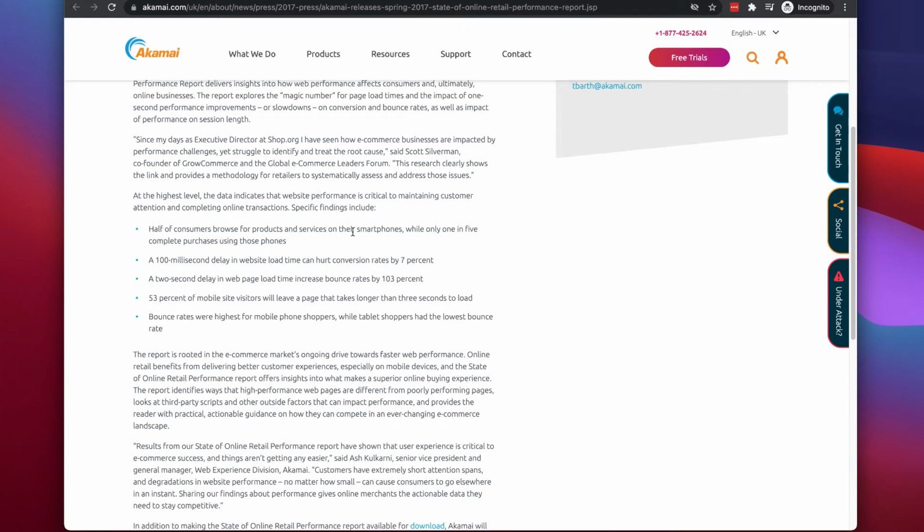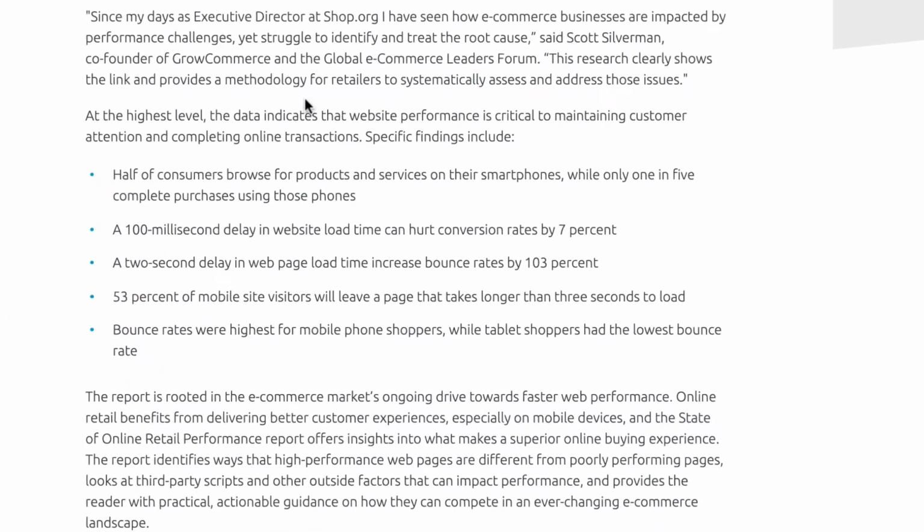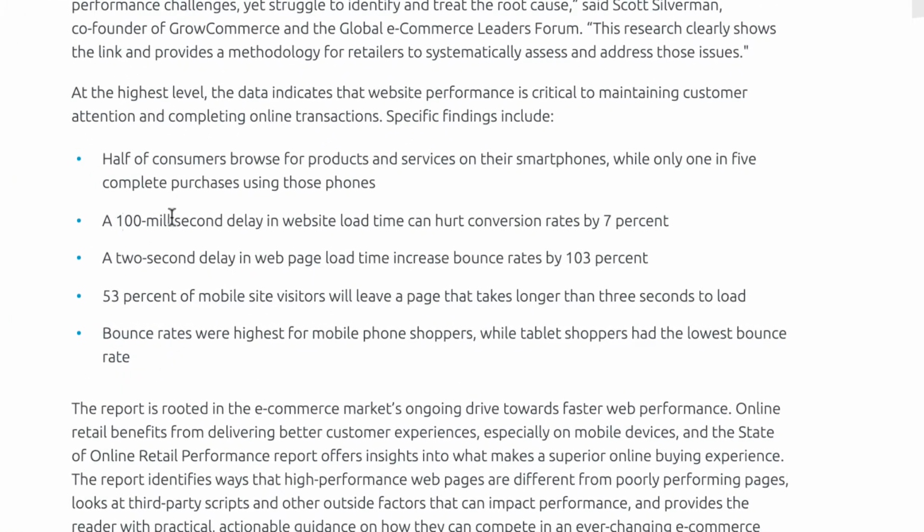Lastly, I want to show you one more research study that details the effect that load times have on conversions. This study was actually referenced on an official thinkwithgoogle.com blog. So some of the findings include that a 100 millisecond delay in website load time can hurt conversion rates by 7%. Now that's only 1/10 of a second.